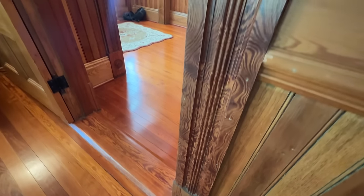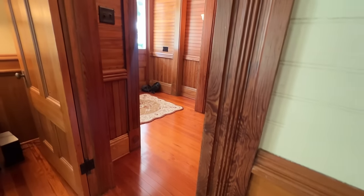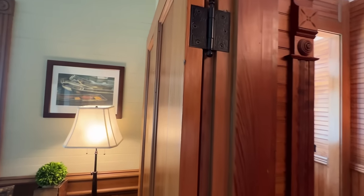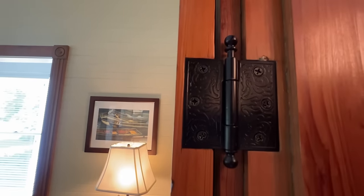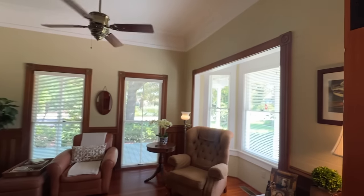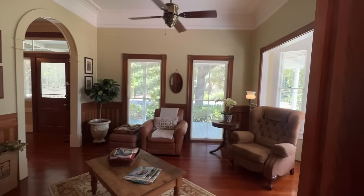You'll notice the archways. There are archways throughout the first floor. Absolutely stunning. And even one upstairs. Let's take a look at the family parlor and the original mantelpiece that remains.